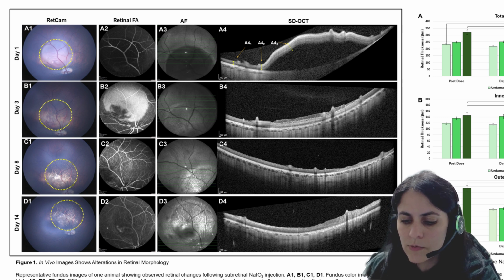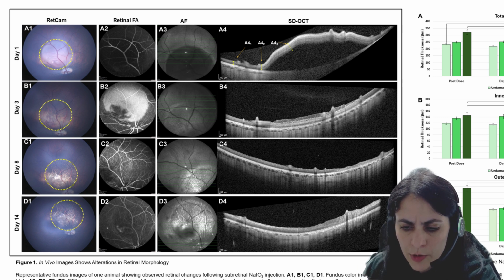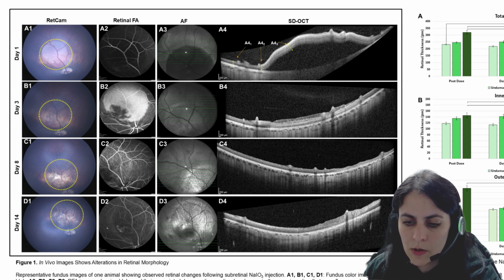The retina was reattached on day 3, as you can see on the OCT image on the poster on day 3. And the FA, the fluorescein angiography, showed increased signal at day 3, and then later a little less on day 8 and day 14. But the damage could still be seen as the marked bleb in the retina.